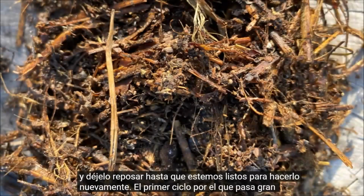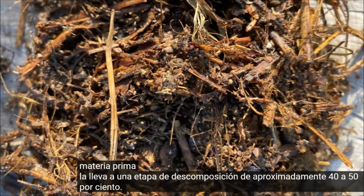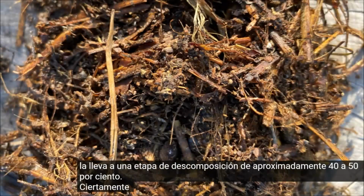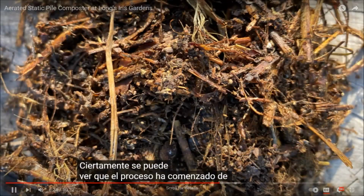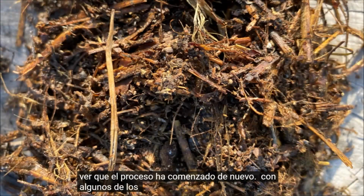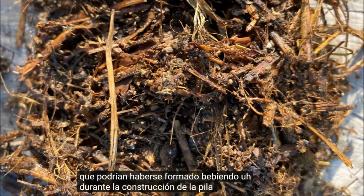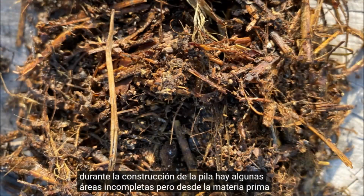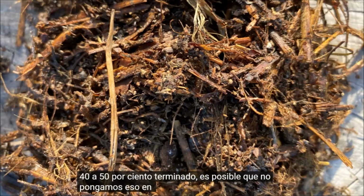The first cycle that a lot of this raw material goes through kind of brings it to about a 40 to 50% decomposition stage. You can certainly see the process has started. Again, with some of the cold pockets or dry pockets that might have formed during building the pile. There's some incomplete areas, but from raw material, 3 weeks, 40 to 50% finished. We might not put that on our fields.